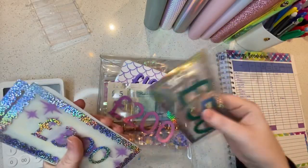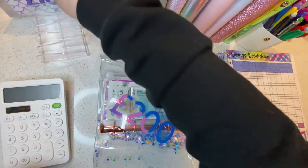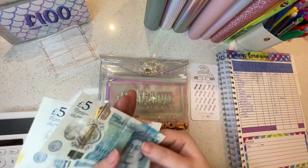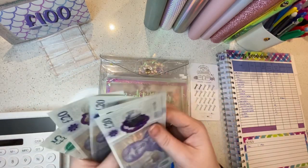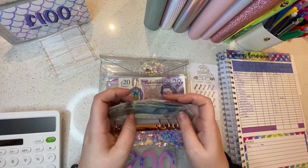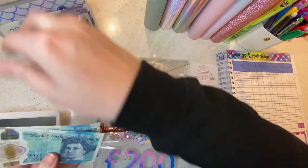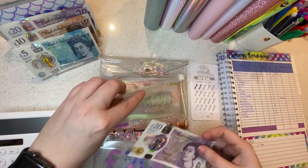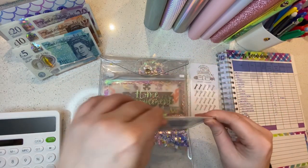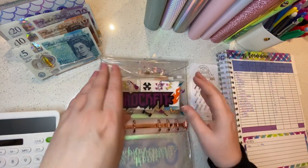So 200 quid, we'll pop that one in there. Just pop those there. I don't know if you can see them or not. Probably not. There we go. And put 200 to go back in the bank. 20, 40, 60, 80, 100. So yeah, 100 to go back to the bank. I'll leave a £20 note in here. So that is a good amount, because potentially might have to have some work done on the car in April.